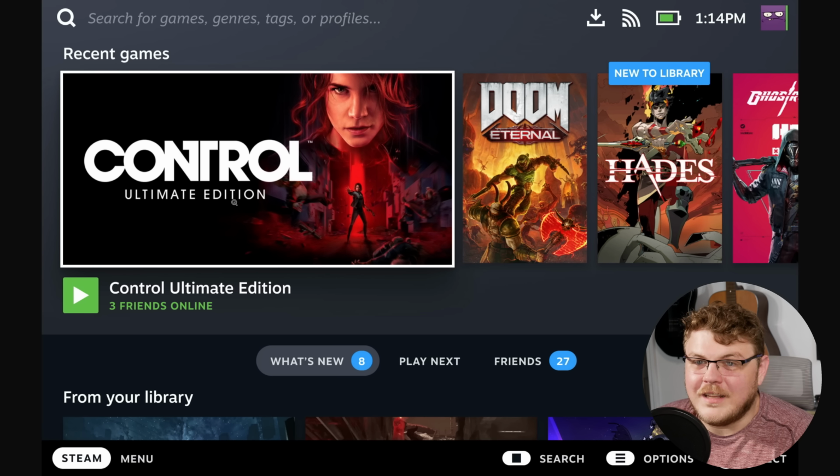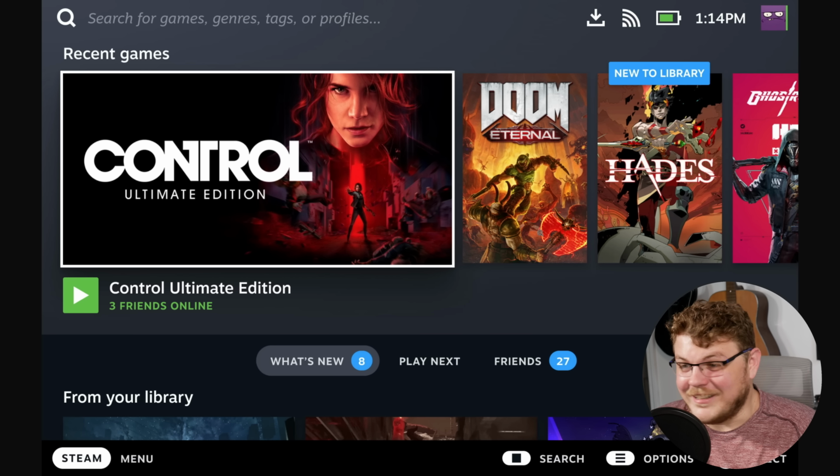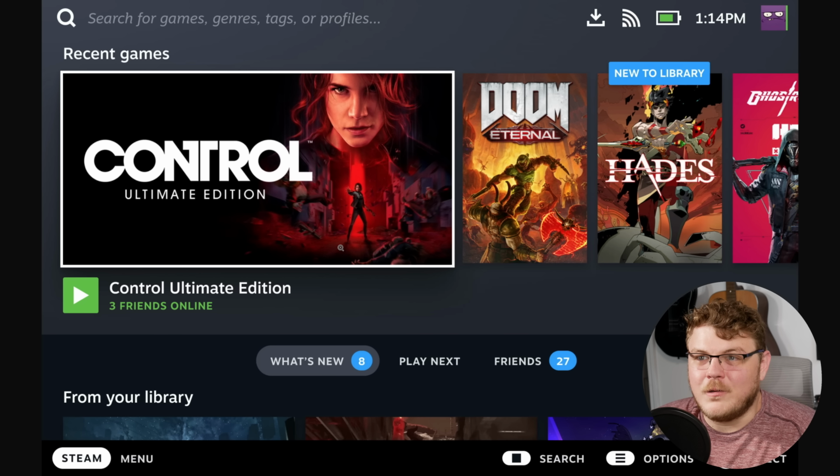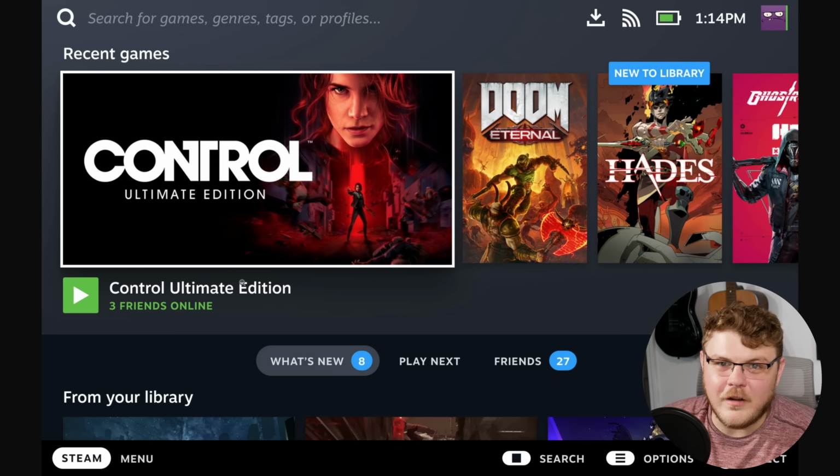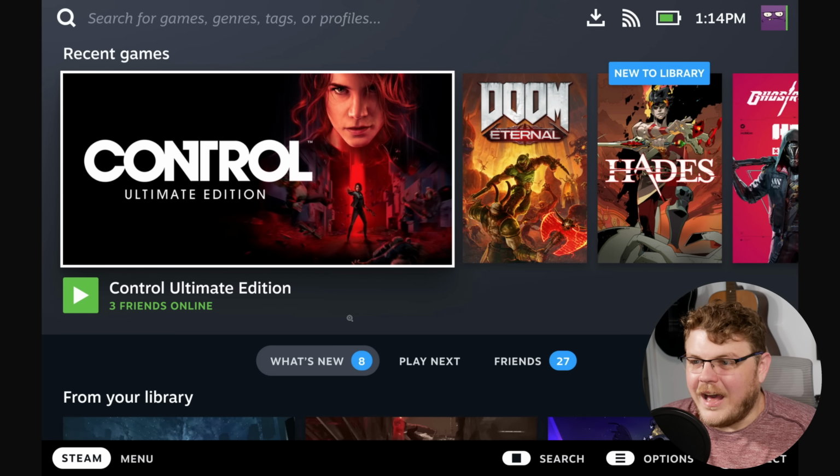Let's go to the software side of things here. And here we go. It looks like there's a brand new UI for Steam, or at least the Steam Deck. And I think that this looks really nice, if I'm being quite honest. I'm wondering if this is what Big Picture mode is going to look like in the future, or if this is going to be an exclusive UI for the Steam Deck to set it apart from desktop Steam. I don't know, but either way, I love how this looks. I think it looks fantastic.